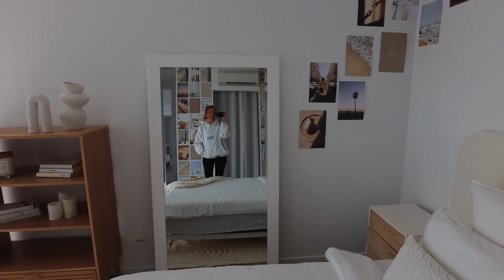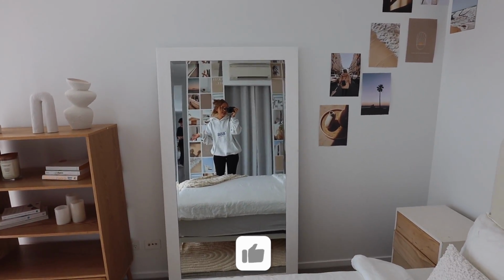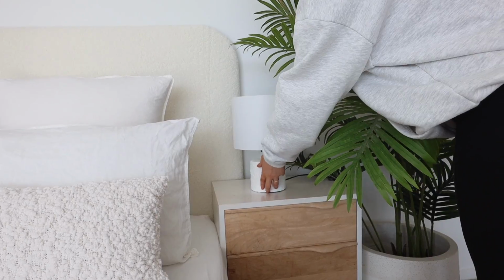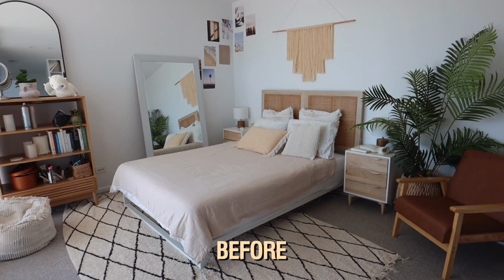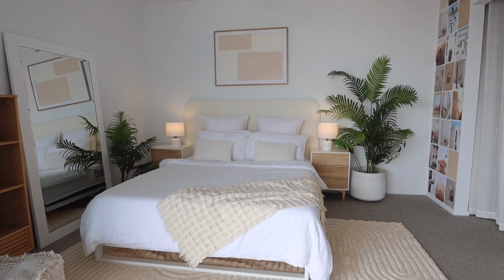I feel like this is kind of a weird spot for a mirror, but I really like having it here because my closet is just behind me, so I can see my outfit as soon as I walk out. Looks so much better this color. I am so happy with how this turned out. All white is not for everyone, but for me it makes me feel really clean.